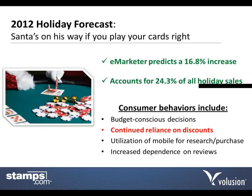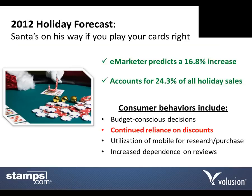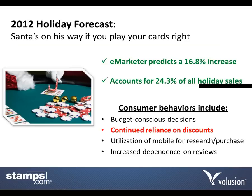Okay, so we've learned from the past. Now let's take a look at what we can look forward to this year. Well, Santa's on his way if you play your cards right. eMarketer is predicting an even bigger increase than we had last year, so we're going to look at 16.8%. Now, the percentage might be a little bit lower, but you have to think about the sheer dollar amount that we're talking about here. I mean, billions and billions of dollars. It's going to be an even bigger year than the record breakers of last year.